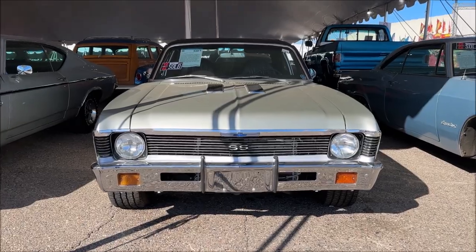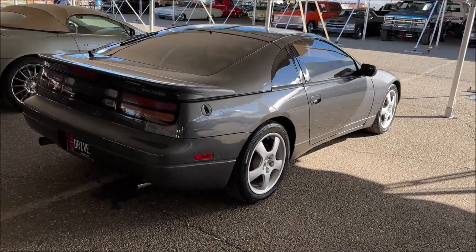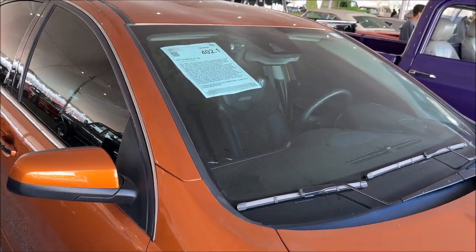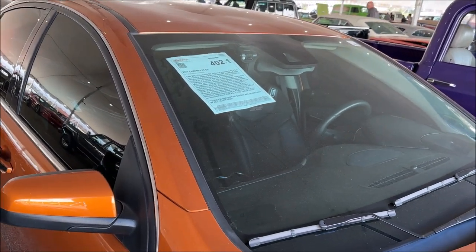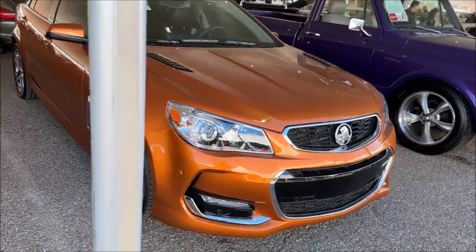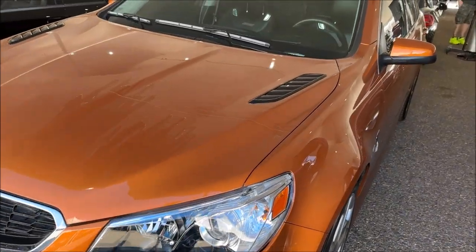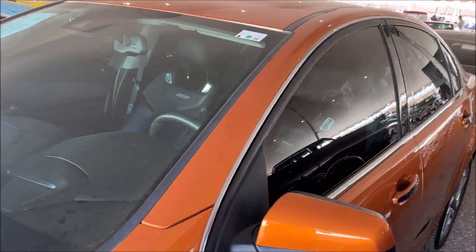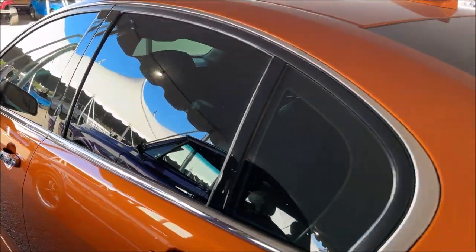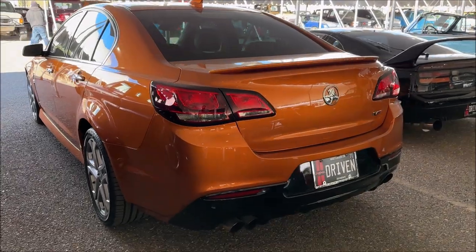Nice looking '72 Nova SS here. This old 300ZX sold for about 30. This is a pretty special car here, a Chevrolet SS, also known in other markets, especially in Australia, as the Holden Commodore. This one has been rebranded with Holden badges, and I specifically love the color here. 22,000 original miles. Looks like this one has not sold yet, but a 6-speed manual transmission and an LS motor make this a really awesome family car that will move.